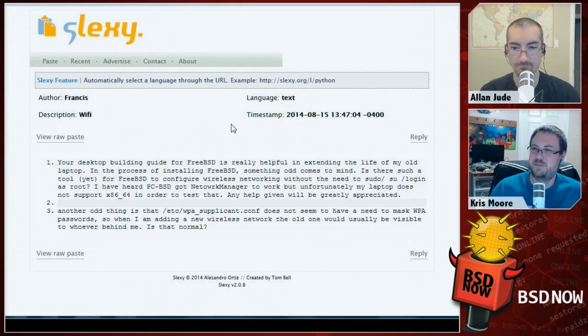So next up from Francis, he asks a question about Wi-Fi. He said, our desktop building guide for FreeBSD is really helpful in extending the life of my old laptop. In the process of installing FreeBSD, something odd comes to mind. Is there such a tool yet for FreeBSD to configure wireless networking without the need to do sudo su login as root? He said he heard that PCBSD has got Network Manager to work, but unfortunately his laptop does not do 64-bit in order to test that. Any help given would be greatly appreciated.